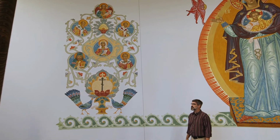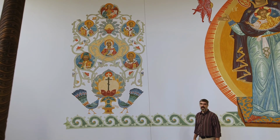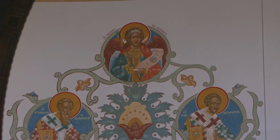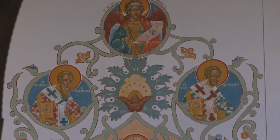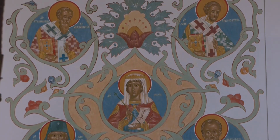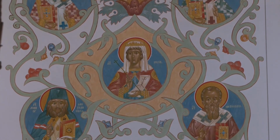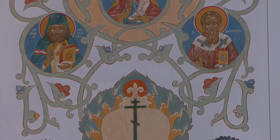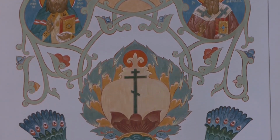So when you're facing Mary on the left, you see the doctors of the Eastern Church. We have 6 saints represented here. St. Michael the Archangel is actually at the top. St. Michael not only is our patron saint, but a very important saint in the Eastern Church. So he's represented on the Eastern side. And then 5 doctors of the Eastern Church.